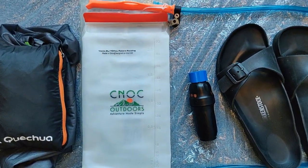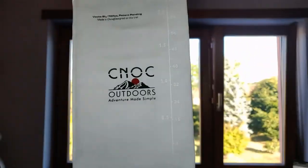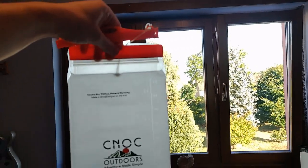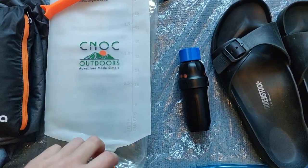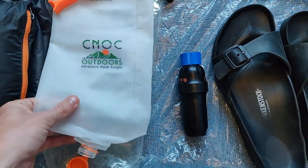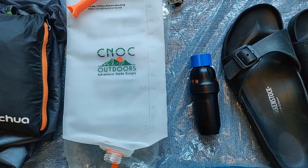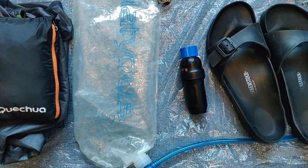Underneath that, we've got my dirty water bag. This is a new arrival. I only received it a few days ago. It's the CNOC Outdoors. Knock, CNOC, however you're supposed to say it. 2 litre water bladder. It seems quite good. It's what I was looking for. It's got a really nice durable plastic feel to it. I've just played around with it in the cellar for the time being, and it seems all right, but obviously I need to try it out in real conditions.